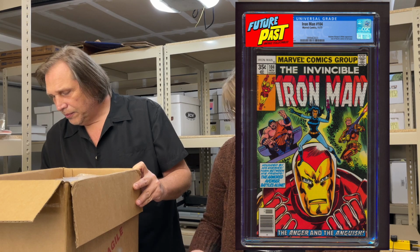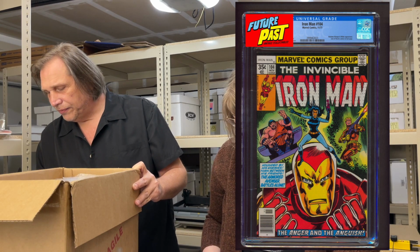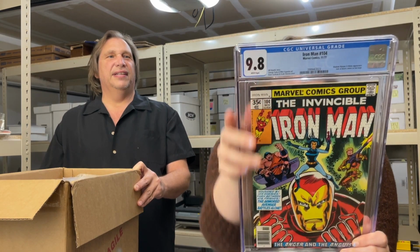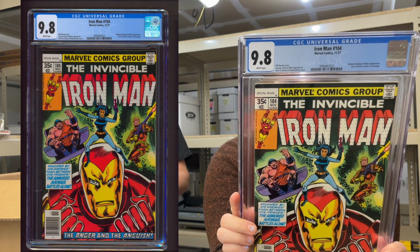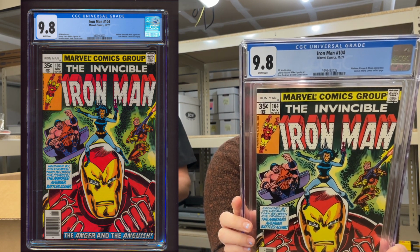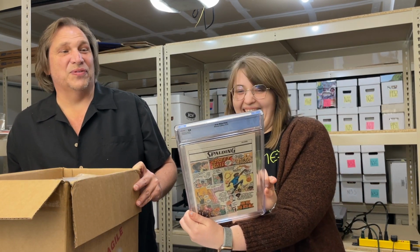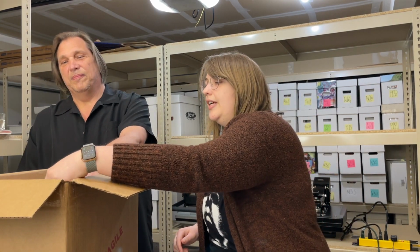What do we got next? This one's Iron Man 104. Originally that was also a 9.4 before I pressed it. And what did it come out to? 9.8. That's incredible. Excellent. Good job. We haven't seen these. That looks fantastic. That's a great grade. I'm really happy with that.